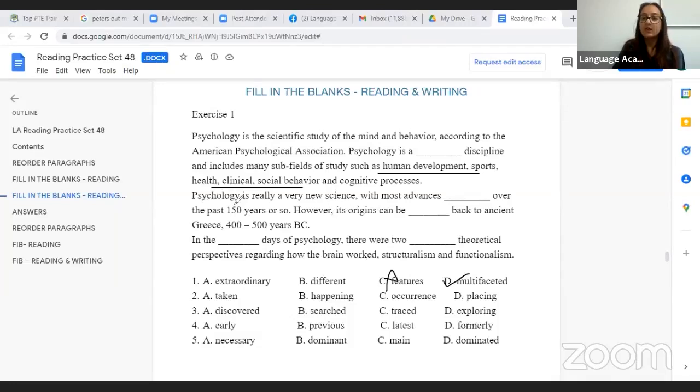Then the second one says psychology is really a very new science with most advances dash over the past 150 years or so. What do we have in the options? This is a form of science, and most advances means the advancement, the changes, the new things. With most advances taken over: take over is used in a business context when one business buys the other business. Most advances happening over, and when we use over, we refer to a time period during which things were happening all this time. So all this time means we need a continuous form.